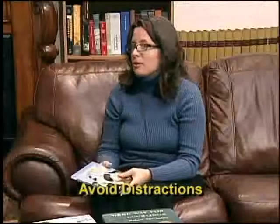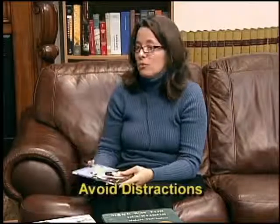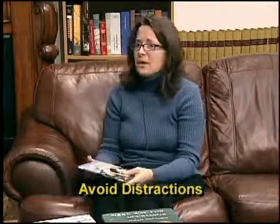You know, having your cell phone constantly buzzing in your pocket because somebody's texting you, or wanting to check your Facebook update or something in the middle of the story. If you keep interrupting it, the focus shifts from the child to the adult. Definitely. They will definitely learn what you are modeling.